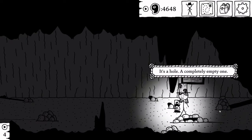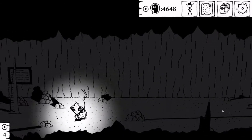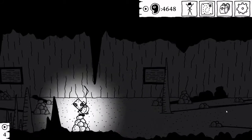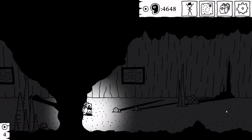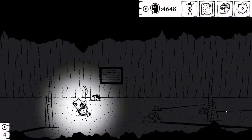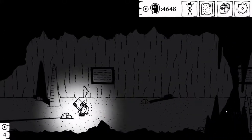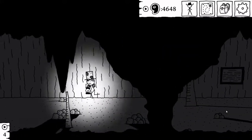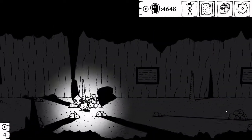It's a hole, a completely empty one. Well, thank you very much for sticking around this far, if indeed you have. I believe we've gone almost ten whole minutes over time as far as the specifics of this adventure are concerned. But, as soon as we get back to the entrance of this cave, I can tell you that we are going to be finishing up this episode.